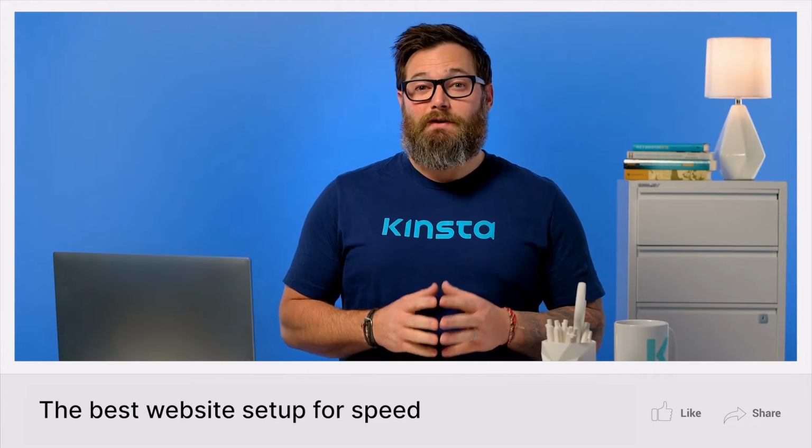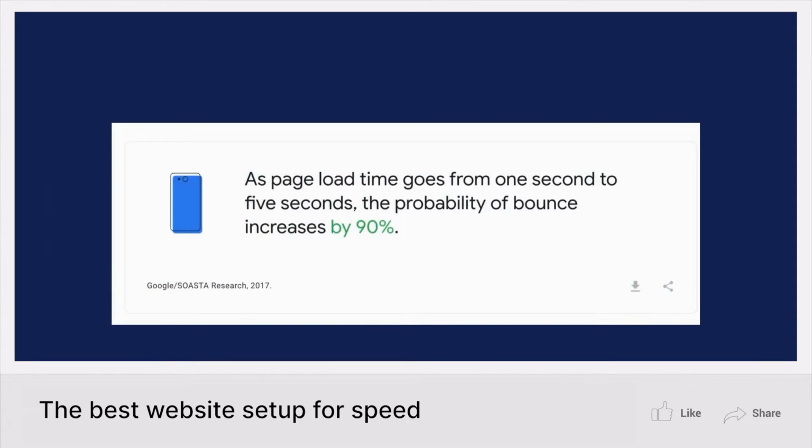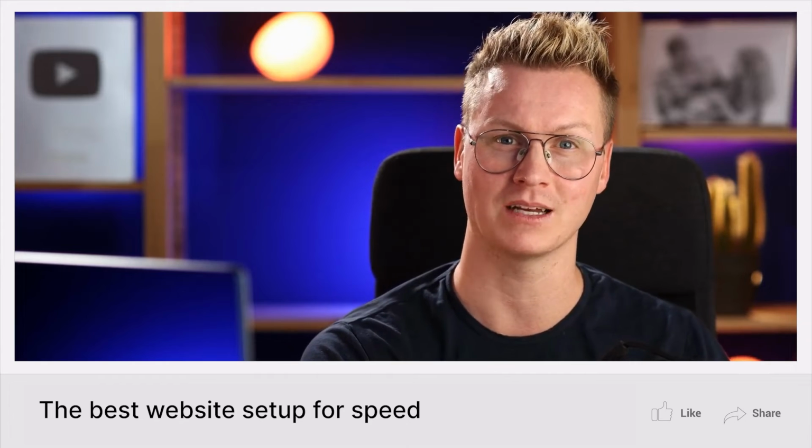Google has probably told you that you need to eliminate render blocking resources on your WordPress site. Did you know that a load time from 1 to 5 seconds increases the probability of a bounce rate to increase by 90%? Site speed. Speed up your WordPress website. Speed optimization. Make your WordPress website faster.